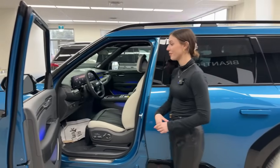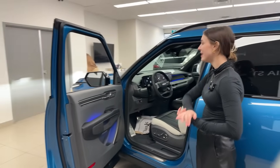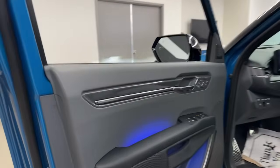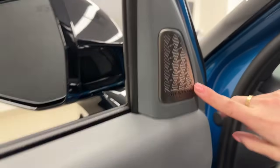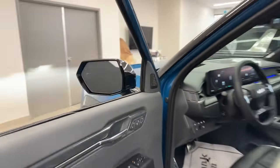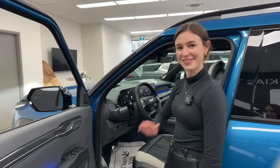Nice. All right, so in true Kia Hyundai fashion, we are going to start off with the driver's side door, and guys, this is different than what we've seen before. So we've got a lot to unpack here. And let's start actually up at the very top, because you can see our first thing, we've got a speaker up here at the top as well as down at the bottom, and we do have a Meridian sound system in this vehicle. So you've got a premium sound system, and we did test it out, and it's rocking. This vehicle is rocking. It's great.